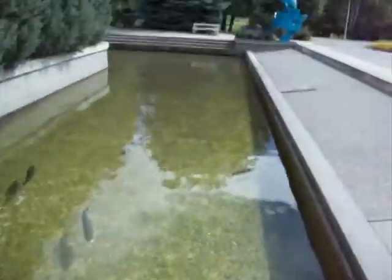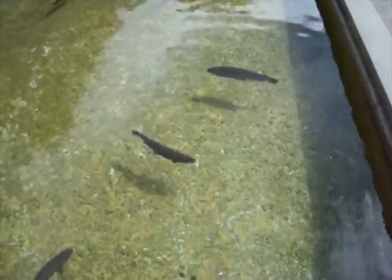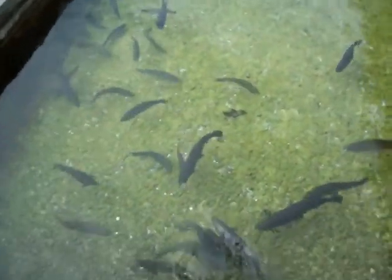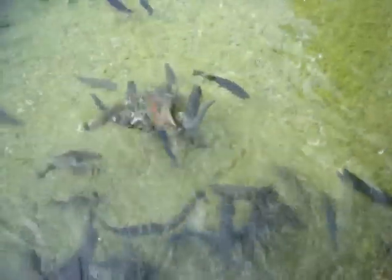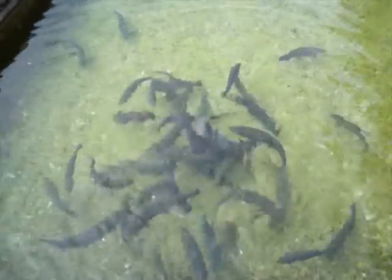Side of those trout. Not too big. Nice. Alright, someone's starting a feeding frenzy. Whoa, look at him. Look at him go nuts. There's about a 20 pounder in there. Look at him go crazy. That's neat.